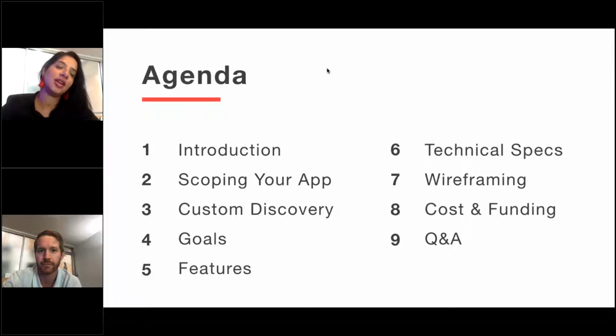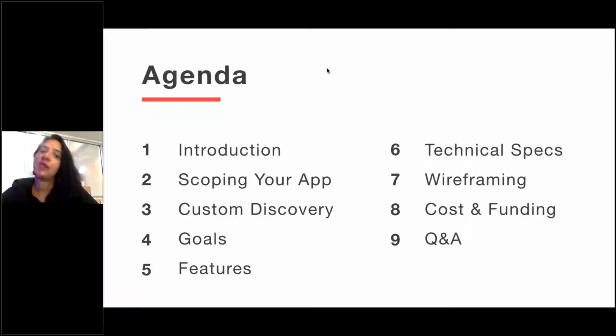So now we'll get started on the main topic, and we'll talk about why you need an app, what the different stages of an app are, and how to scope your app. Of course, all the different steps involved in scoping your app, like customer discovery, features, technical specifications, what the costs are, and how you could fund your app. And then we'll get into question and answer.